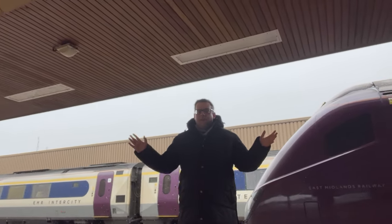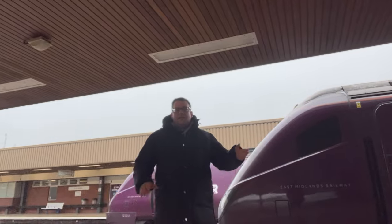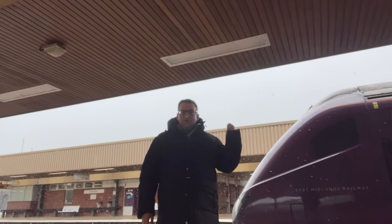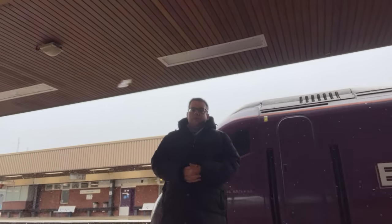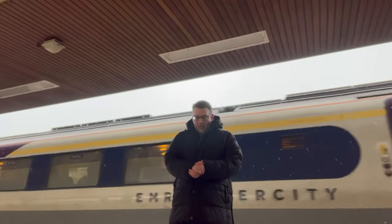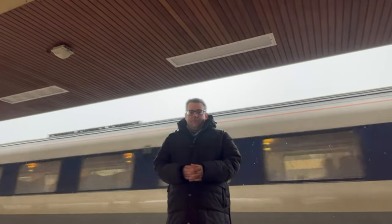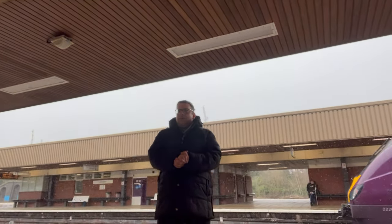Anyway, Leicester, four platforms. We have a mixture of EMR Intercity, EMR Regional, and also cross-country services. Cross-country is usually the 170s, and then we have the 222s, and we have the 180s for the Intercity. And then whatever you get with the East Midlands Railway Regional, could be a 158, could be a 170, you just don't know. Anyway, this Meridian is now leaving to go to Sheffield, so that's Derby, Chesterfield, Sheffield. Wait for that to go. There we go. So yeah, four platforms this station has got.